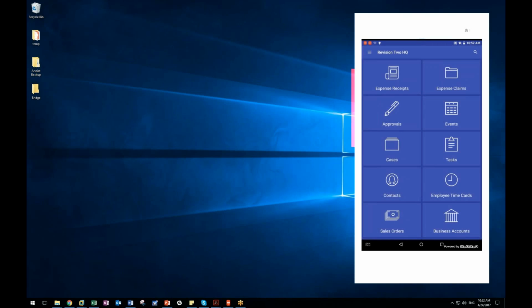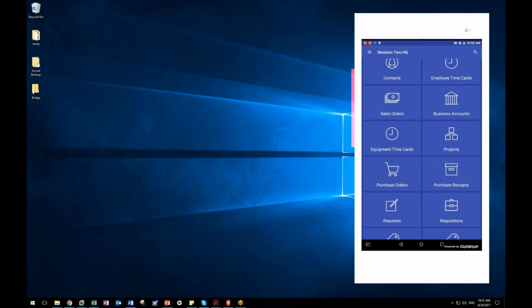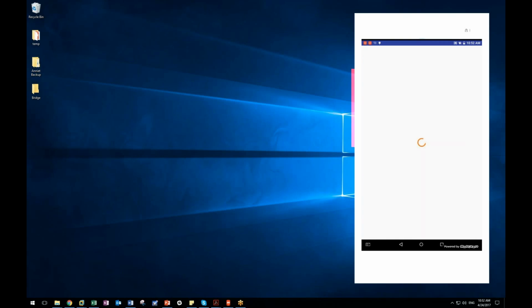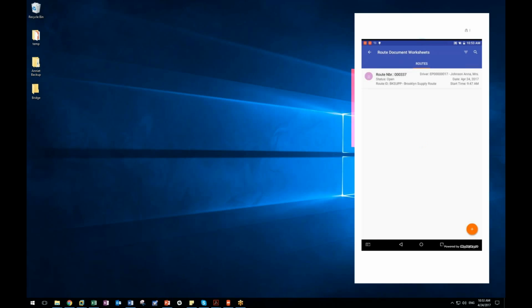So in order for me to see the appointments assigned to Anna Johnson, I'm going to click on Route Document Worksheet. I can see now the list of routes assigned to Anna Johnson, and we're going to be clicking on Route 337.